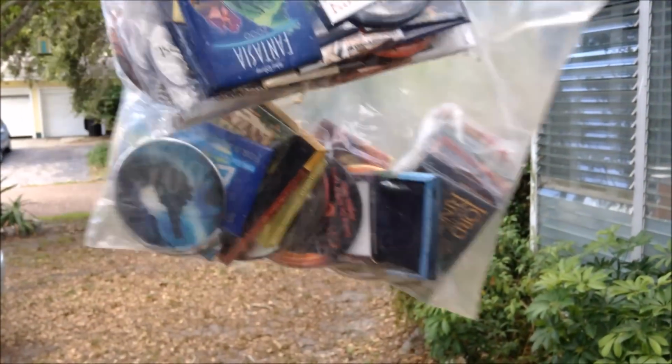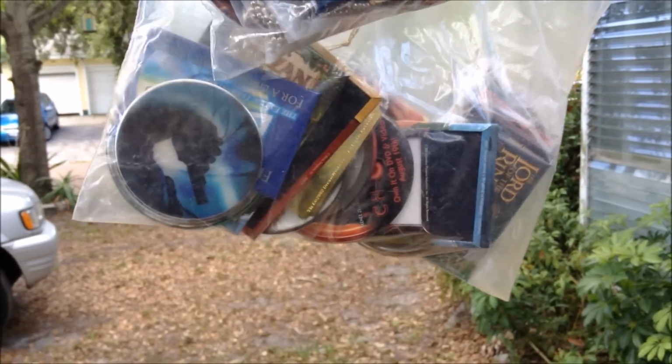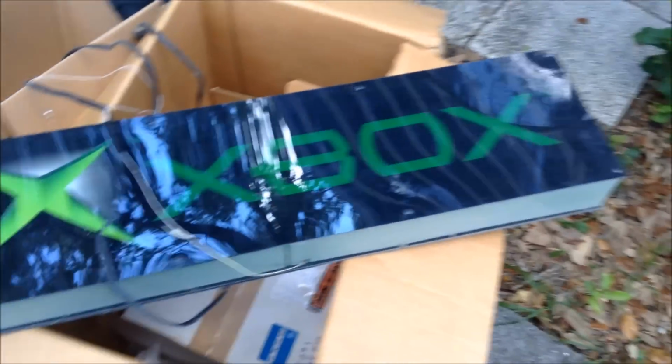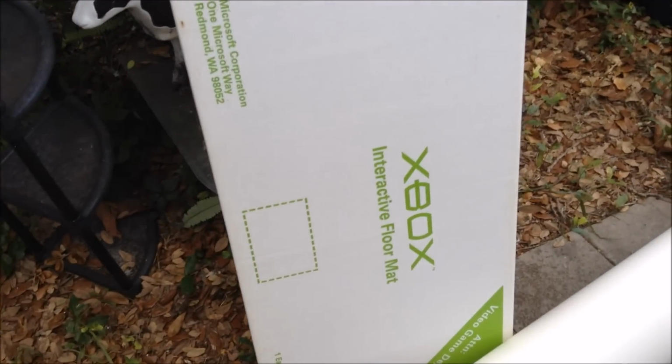This stuff is right up Jeremy's alley. Tons of promotional buttons for like movies. There is a few video game ones in here as well. This is probably the coolest thing I've come across so far, a light-up Xbox sign. And then there's a new in-box Xbox floor mat to go in front of the interactives. And then these big vinyl stickers.